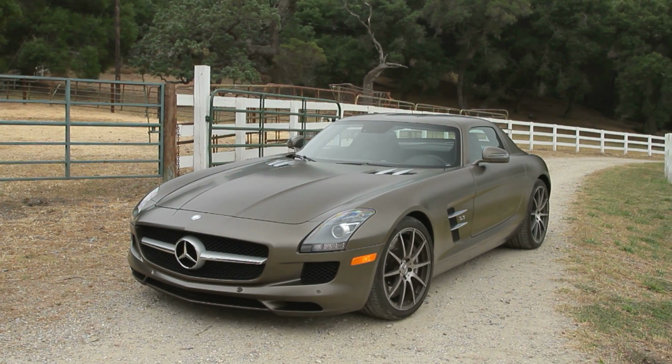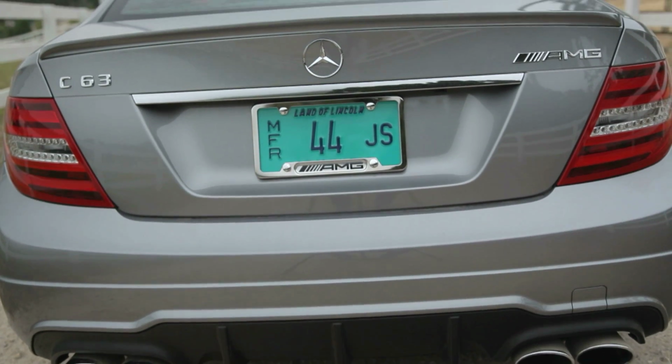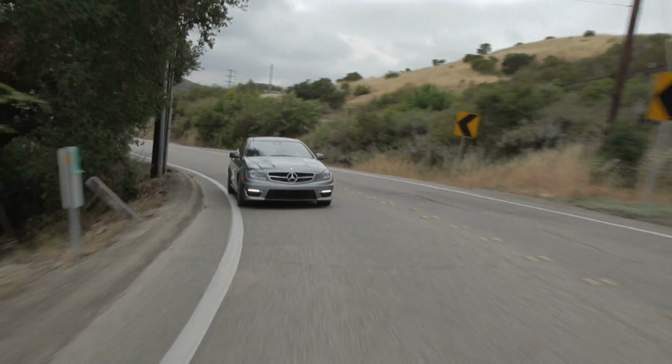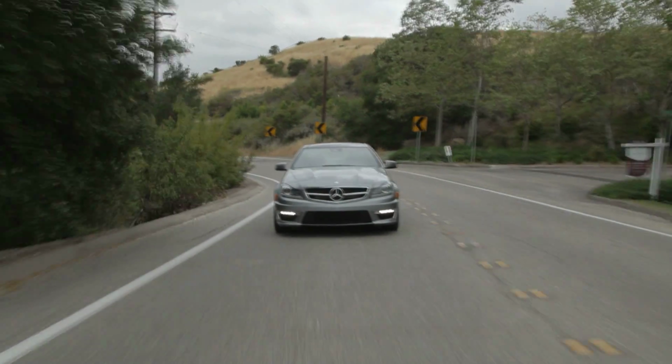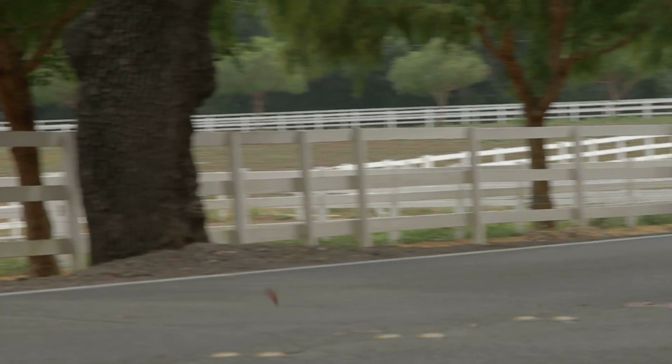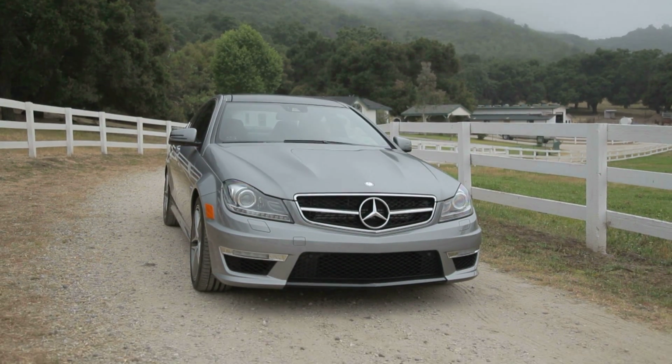While the SLS Coupe's a pretty niche car, the C63 can really accommodate a wide array of buyers with different needs and interests. You can drive this car for the thrill of it and trust that it will get your adrenaline pumping, but you could also take it on a cross-country road trip or use it for your everyday commute. Quite simply, there really isn't much to dislike about this car.